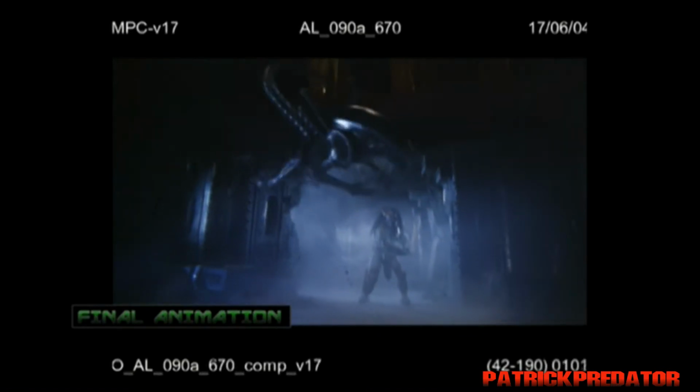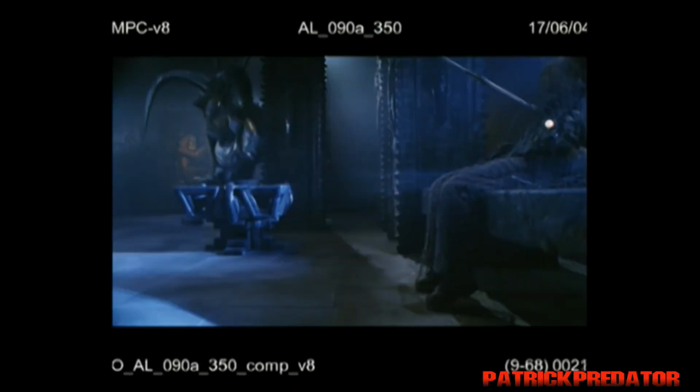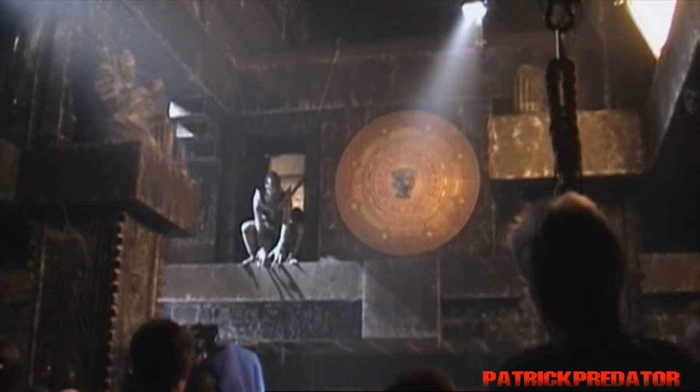Here we have a number of shots. This is from the key sequence in the film, where this is the first time that we see Alien and Predator together on screen, and there's a big, big fight. And this is what the movie's all about. 3, 2, 1, and go!